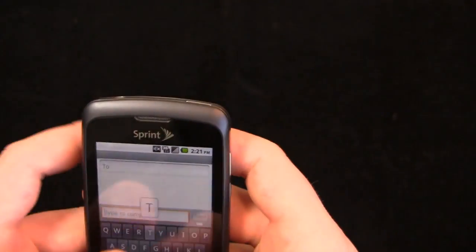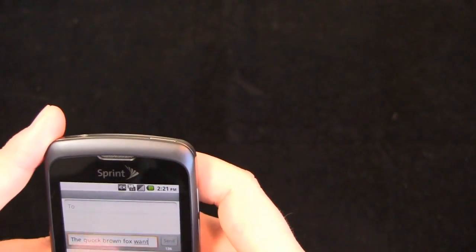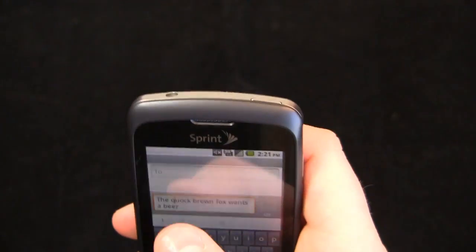So let's type something as a test. The quick brown fox wants a beer. Quick brown fox, or the quack brown fox, quick.